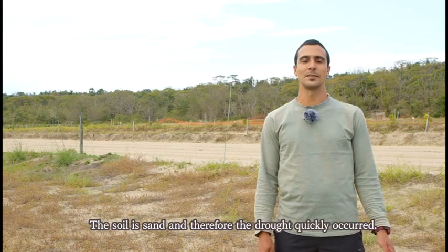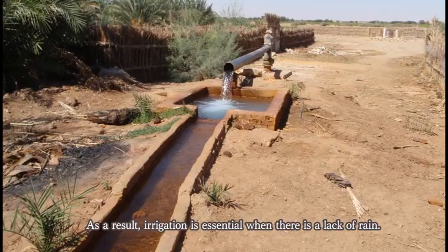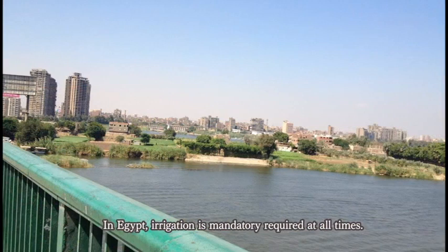The soil is sand and therefore drought occurs quickly. As a result, irrigation is essential when there is a lack of rain. In Egypt, irrigation is mandatory, required at all times.